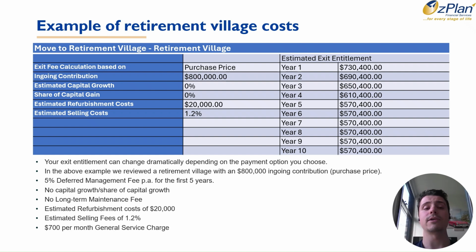I've got here a working example of the retirement village costs applied to, for example, a unit valued at $800,000. So we've got the ingoing contribution, that's what you're paying up front, $800,000. That secures the unit or the home in the retirement village.